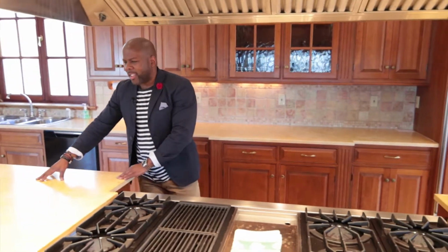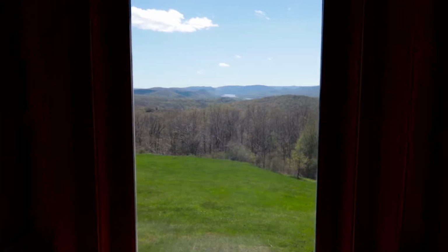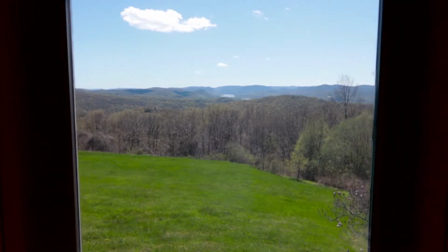And what's not to love about this kitchen? It is huge and light-filled. This island is literally large enough to feed a small village. But perhaps the best part is that you can stand right over the stove and cook and still enjoy views of the river. Look at that.